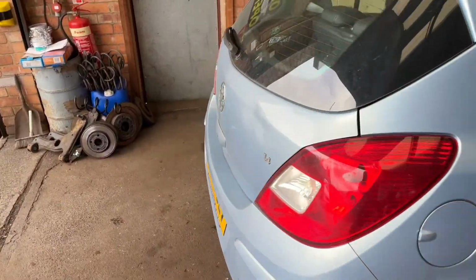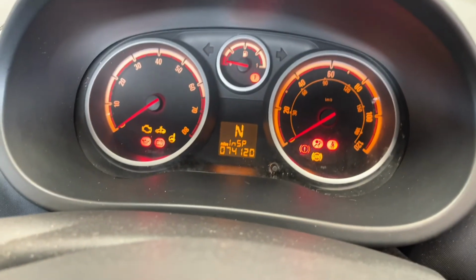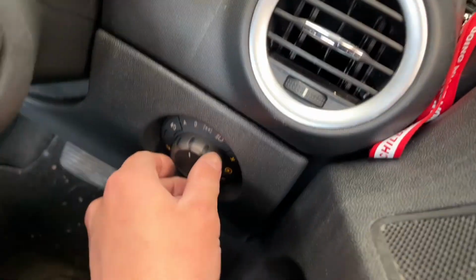Right, that's it back in. Now it's a moment of truth to see if it actually works. So we'll see if, for a start, on the dashboard, the INSP2's gone off. So no INSP2. Go down, put the side lamps on.